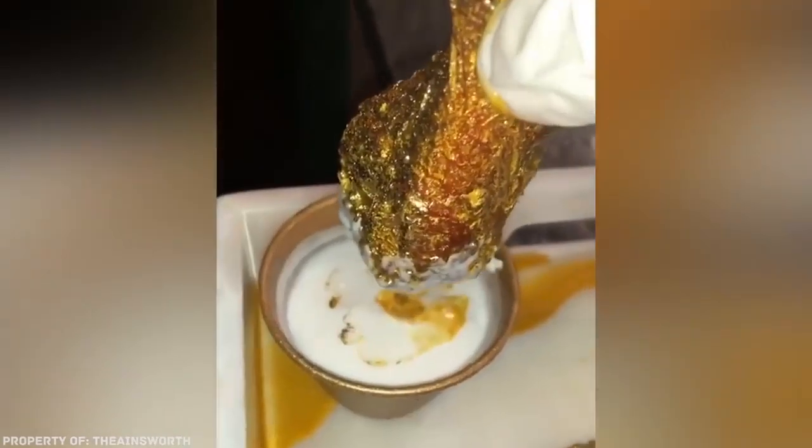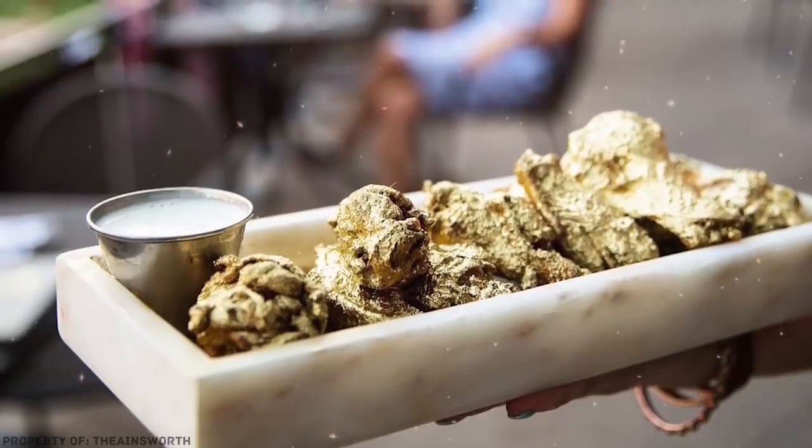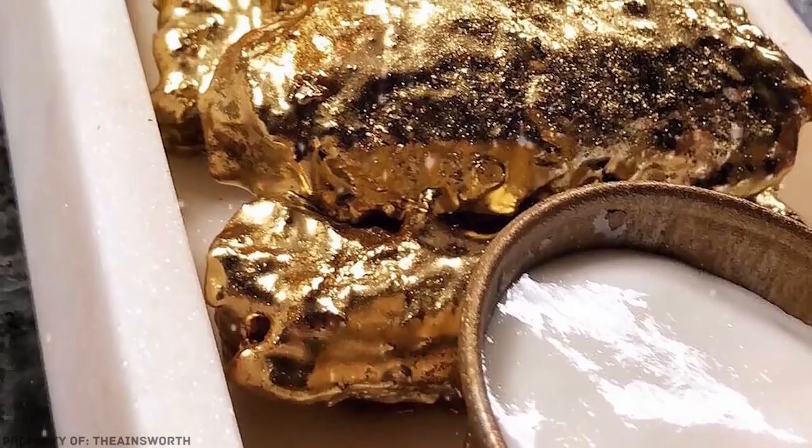In the preparation process, the chef uses 24-karat gold, which is completely harmless to health because it has no impurities. Talking about the idea, the president of Page Hospitality, the owner of Ainsworth, Brian Mazza, said they wanted to create something that customers had never seen or tried before. Well, looks like they succeeded.